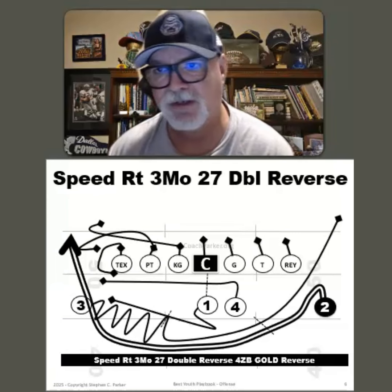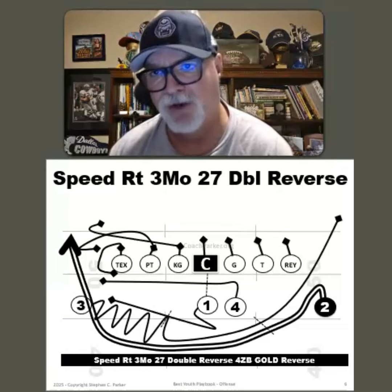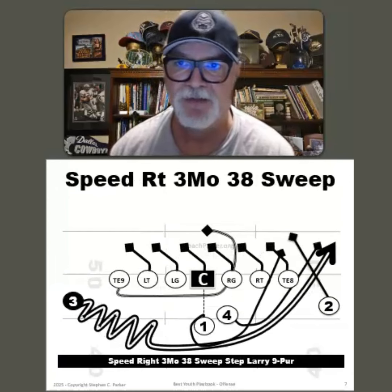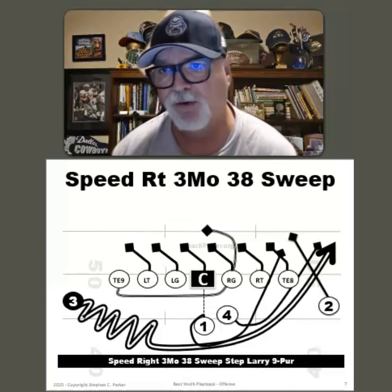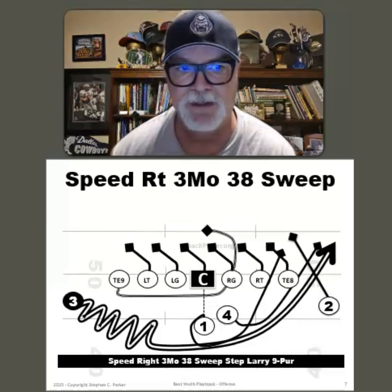You can go under center and shotgun. This is a double reverse, which is either a 5-yard loss or a touchdown in youth football. It's crazy good if you've got the athletes to run this speed, that's why it's called Speed. This is a wonderful formation. Here's basically an orbit sweep. You can run it in jet if you like. I do a lot more orbit.